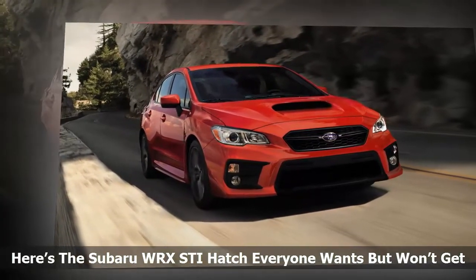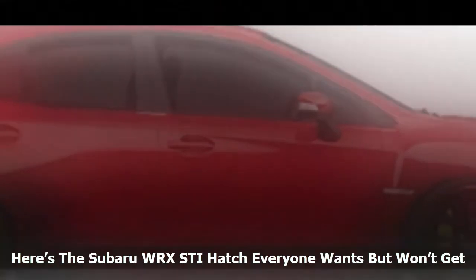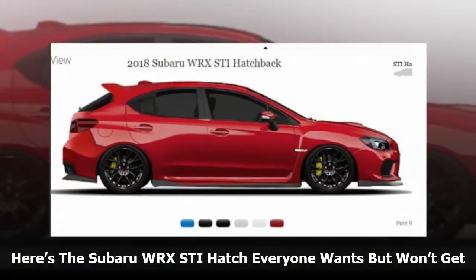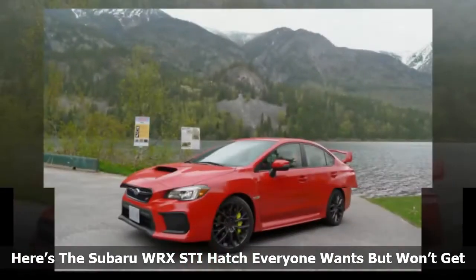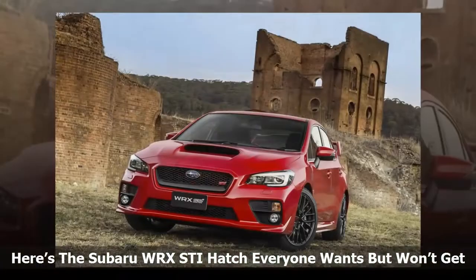WRX STI owners still want the extra utility the hatch offers over the sedan, and they use their performance cars for transporting cargo and sports equipment on the weekends. New Impreza 5-door models are selling better than the sedan for these reasons. If Subaru brings back the hatch in the WRX STI line, they will sell many, like its stablemate.